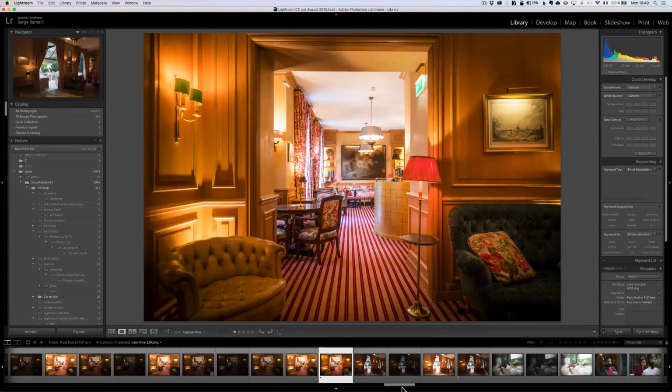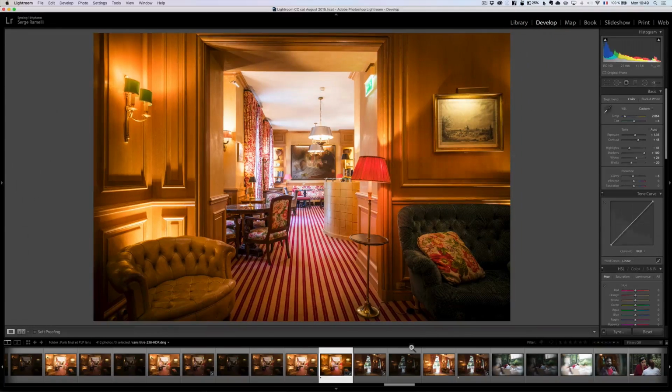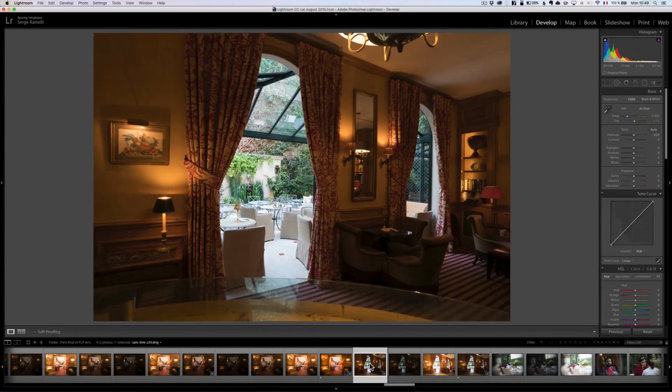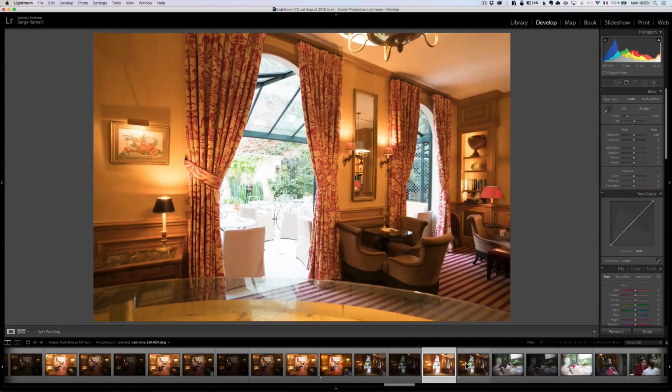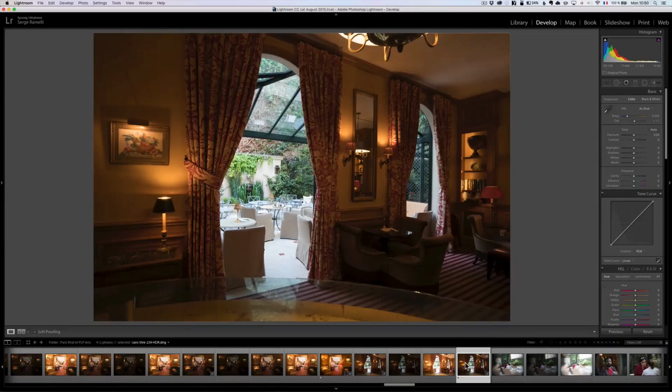So I'm going to go back in full screen mode, go back to the develop module. And the last one I want to do is this one, the one from the bar. So this one I did from the bar, but there is an issue with that. We can see the bar too much, and it's what I call police border. So again, what I did is I took the 3 exposures and I did an HDR, which is here. I already prepared it for you, so it's faster.